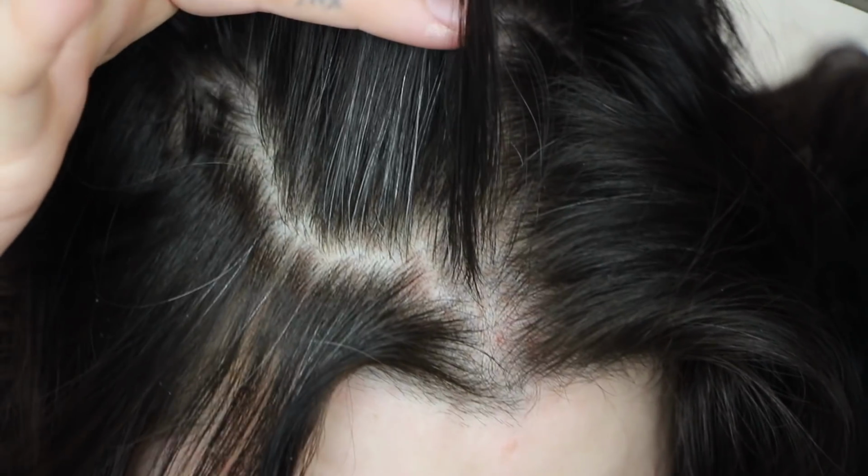So I haven't dyed my hair in a really long time. It must be like 3 months. It's been a while. I can't even recall the last time. And I have so much gray hair over here that I need to cover. It's grown out like this much, like 2 inches maybe. See all that? You see all that gray hair?